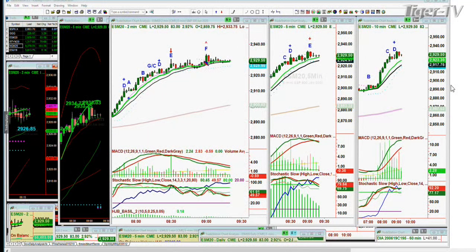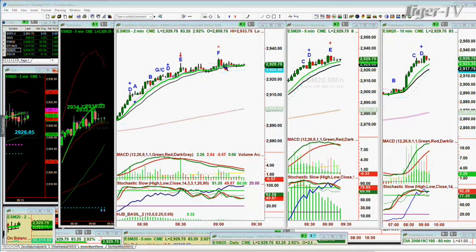But we've made some kind of at least a near-term top at 29.3375. This is a 5-minute chart, a peak E and a leg D. So far, it's got a peak D, but no real sign yet of a pullback in any of these.